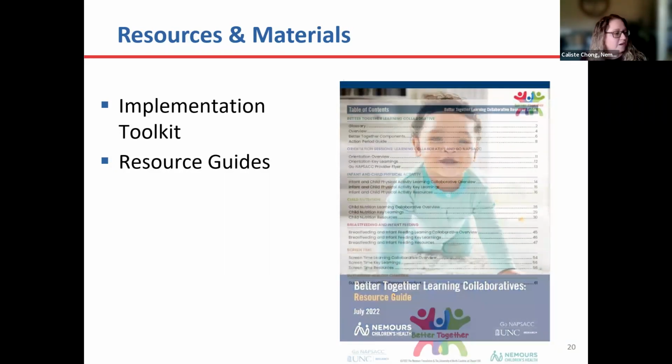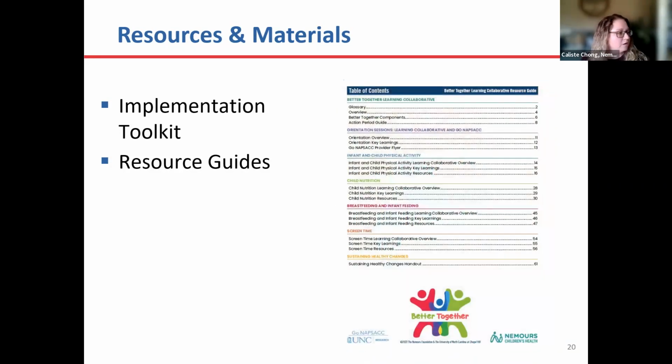So this is the cover of the resource guide that has all of the 4 content areas. And as you can see, it's broken down into the different modules. So we have the orientation sessions, and we have some resources for the orientation sessions and the Go NAPSACC orientation that is part of the first training series. And then we have it broken into infant and child physical activity, child nutrition, breastfeeding and infant feeding, screen time.